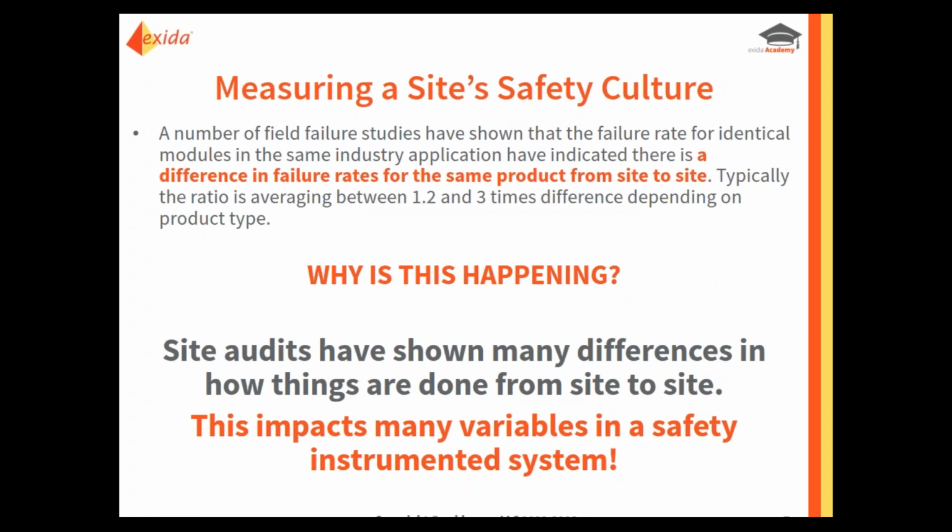I know I touched on it, but studies have shown that the failure rates estimated from the field failure data for identical modules in the same industrial application differ from site to site. When compared to the inherent predicted failure rates for the same product, the FFD estimates are approximately 1.2 to 3 times higher, depending on the product type. So depending on whether you have a valve, an actuator, or a logic solver.